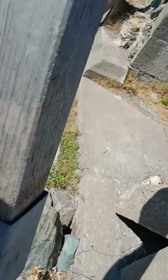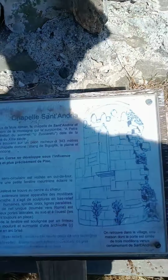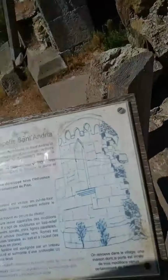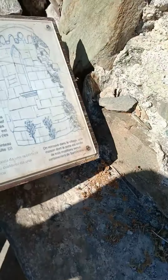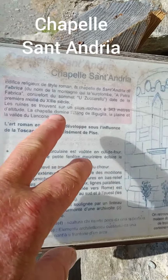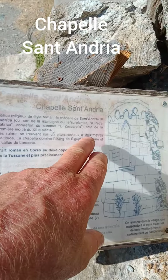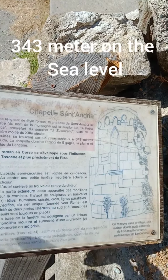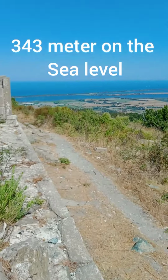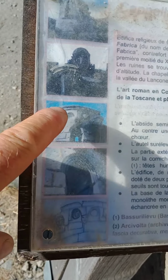I finally found the post, look at here. Just put in, not even properly. They couldn't place it properly, but let's see what they say. So it's a stylish tower, a Tuscany style. They don't say the time. It's the Sant'Andrea Chapel, 343 meters above sea level, dominating the landscape of Biguglia, which is good. And you see a bit how it was more or less.